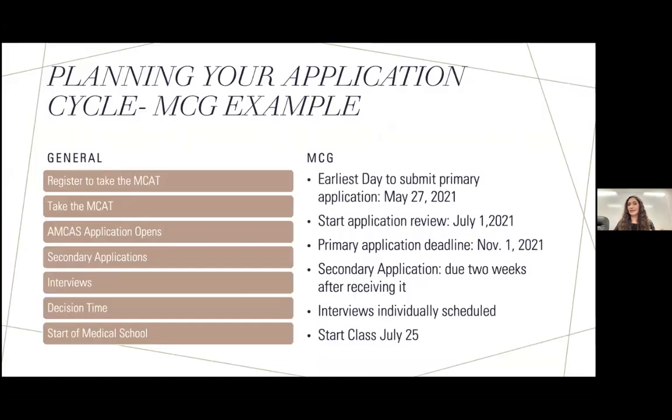So this is an example for Medical College of Georgia, just another way to think about this or present the material. So the earliest day to submit the primary application was May 27th, but the medical college didn't actually start looking at them until July 1st. So if you submit your primary application early, that's awesome, but they won't look at it until July 1st. You absolutely have to submit by November 1st to be considered.